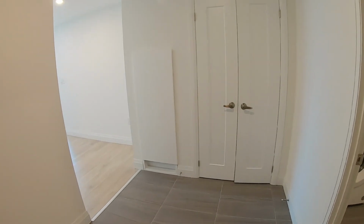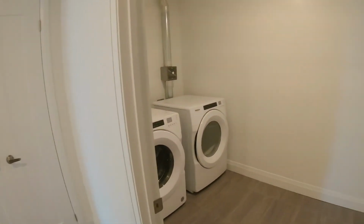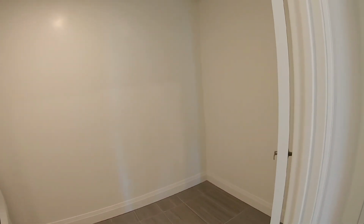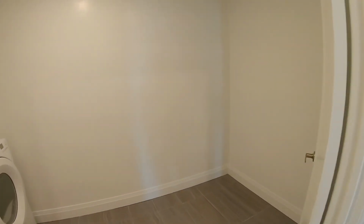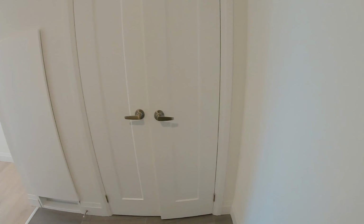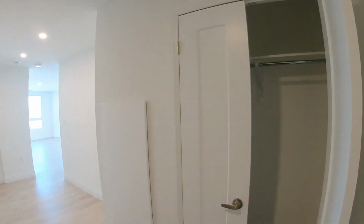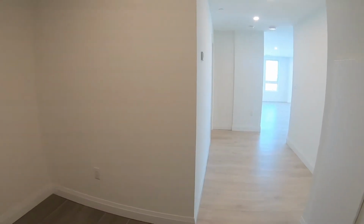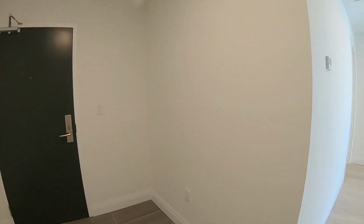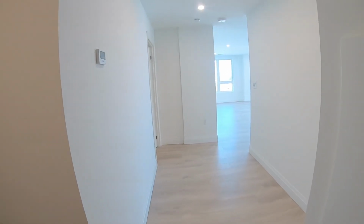Nice spacious foyer. And to the right is a laundry room with lots of space for storage. And it has doors, you can close it. Also a closet for coats. Lots of space here. Another cabinet could be added or a bench by the front entrance. And from here we are going into the living room.